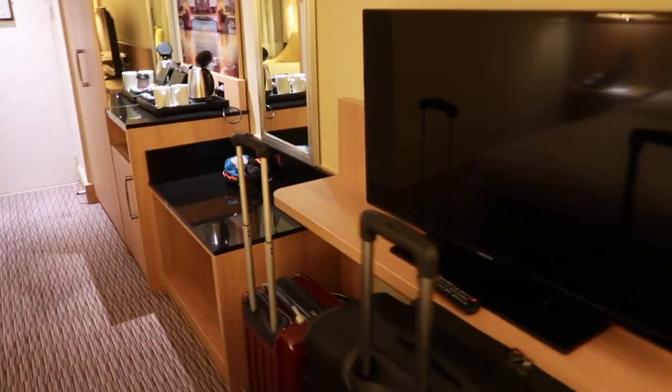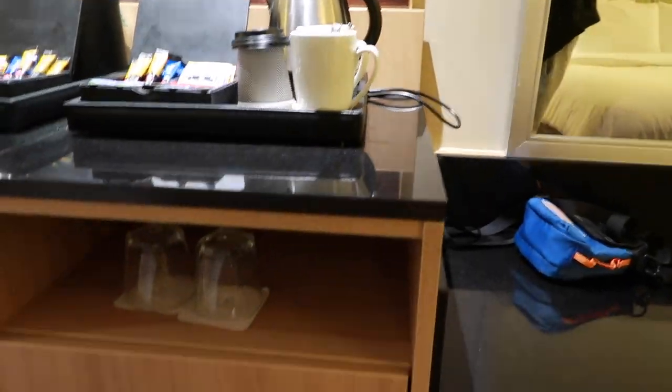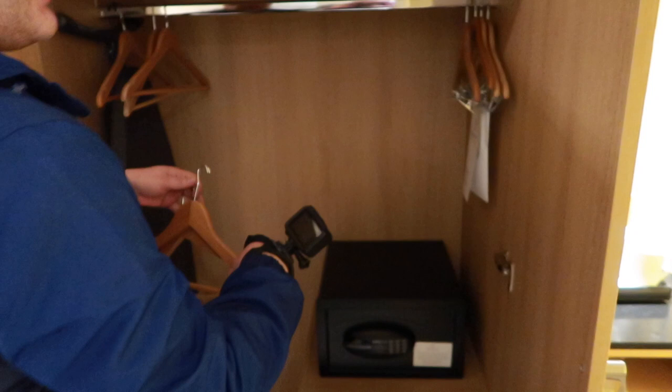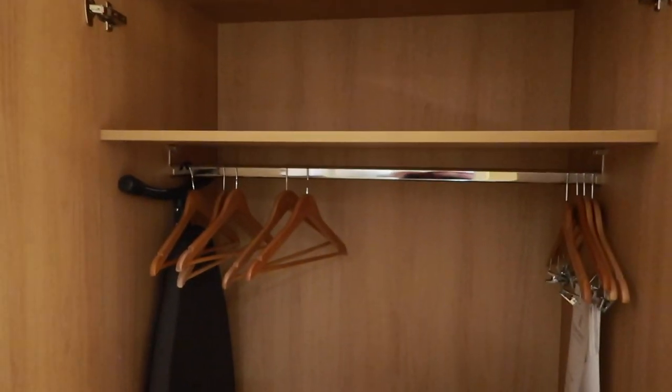So we've got the TV, place for our luggage, the tea, coffee, kettle. Ian will be happy with that. Oh yeah, fridge. We've got a wardrobe, which has coat hangers. Ian was in the cupboard because there was no room for him to go anywhere and I wanted the room to be nice and clear. We've got a safe down there, ironing board, won't be using that. And the bathroom's nice.